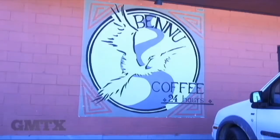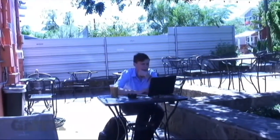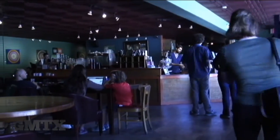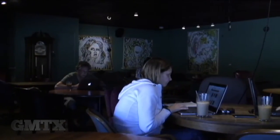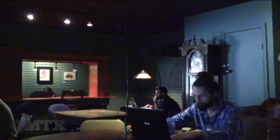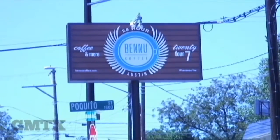A not-so-local favorite is Bennu Coffee. Bennu Coffee is a short bus ride away on MLK near the softball field. The lighting and decor give the perfect atmosphere for anyone looking to focus in a calm environment. With extension cords hanging from the ceiling above most tables, you'll never have to search for a corner spot to recharge your devices. Bennu is open 24 hours a day, 7 days a week, perfect for those all-nighters.